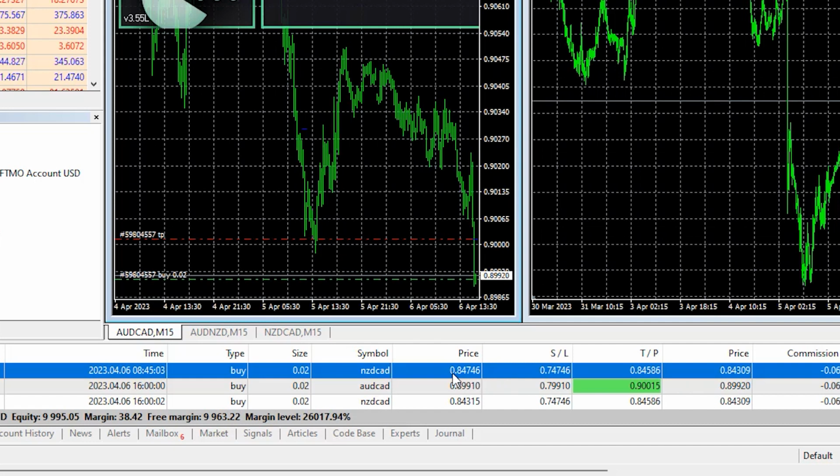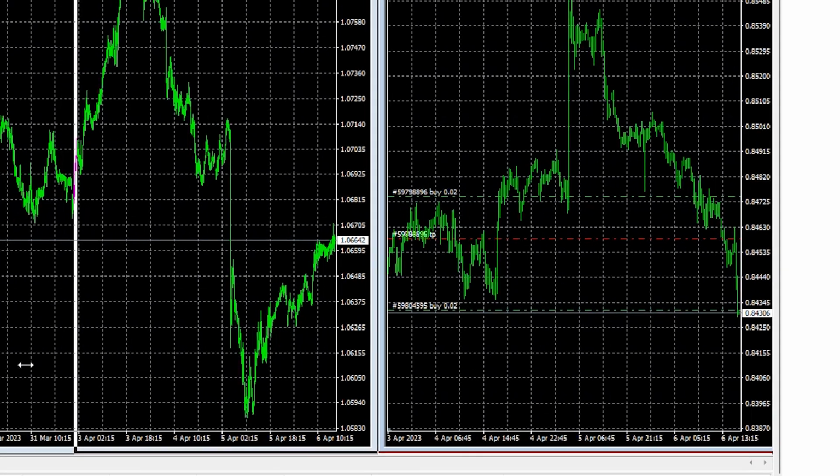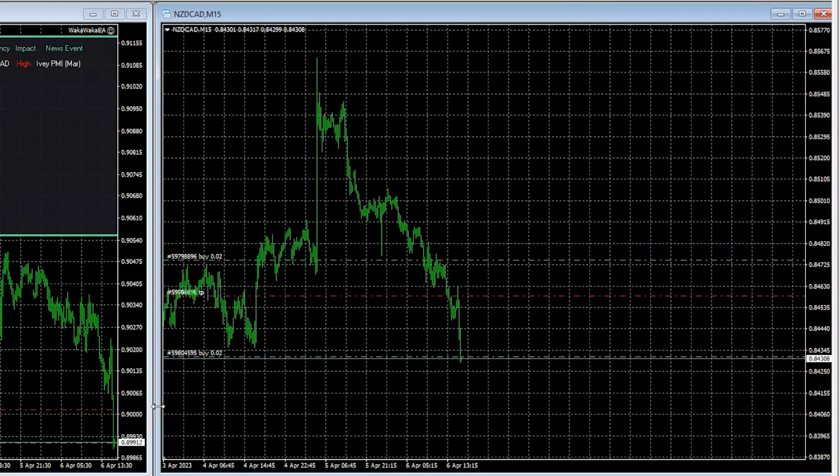And this New Zealand Canadian dollar trade was opened earlier, so let me make it a little bit bigger and you will see where the trade was opened. Right in here was the first long entry, then the price continued lower, and I just had the second entry and the take profit was moved lower accordingly.